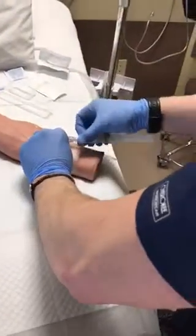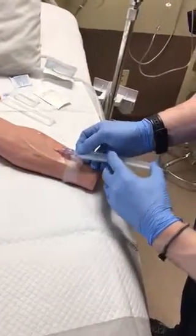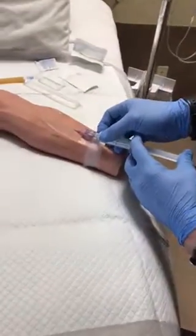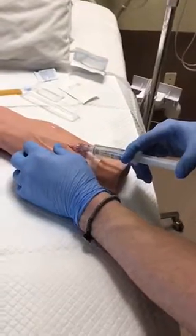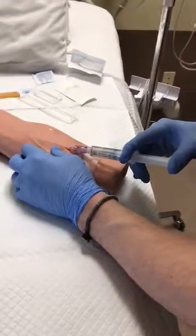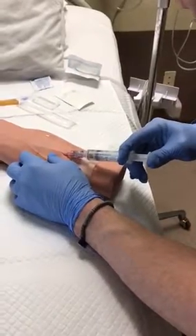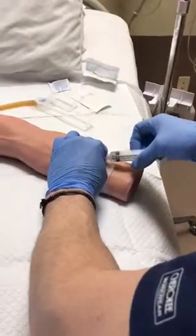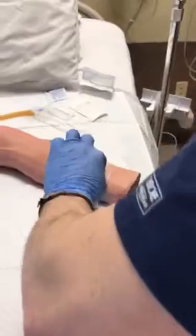Keeping it clean. And I will go ahead and make sure it flushes, which it does. And I'm looking for any puffiness around the site. I'm going to go ahead and flush it with the solution. Alright, it flushes nice, no extra resistance. I'm going to go ahead and throw my flush away.